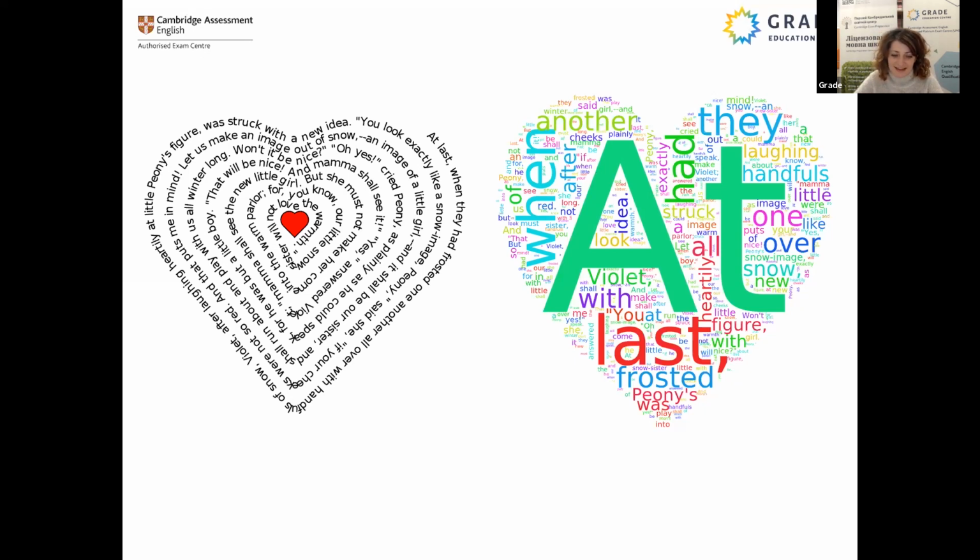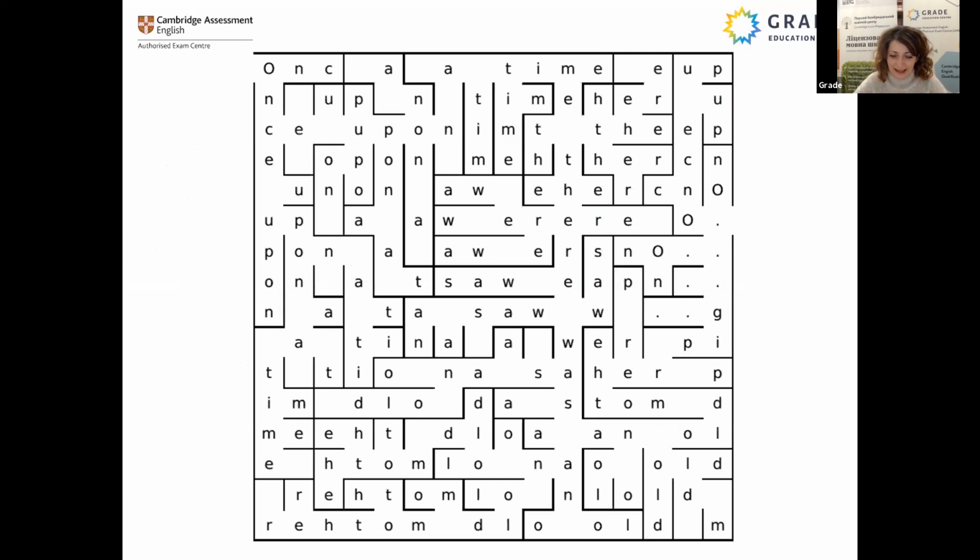Let's move on. The next activity that I'm going to share is a maze. If you can find the exit, you will have a sentence. There is only one sentence here. Please look carefully, and when you're ready, drop your answer in the chat. It starts from once. Once upon a time, but this is only the first part of the sentence. The sentence is a little bit longer. So yeah, once upon a time, and the next part.